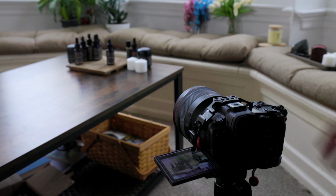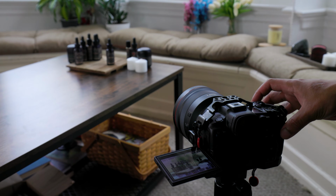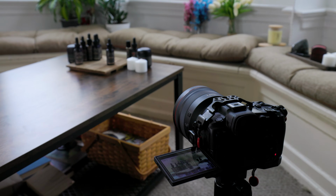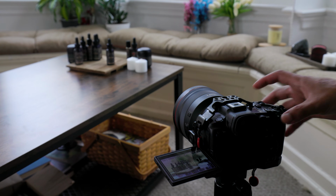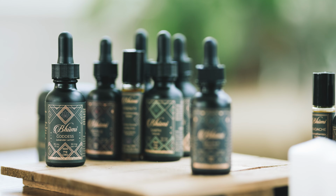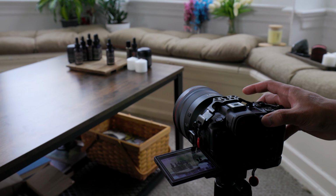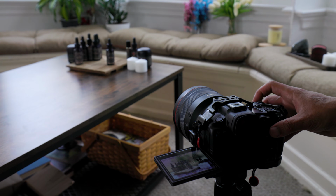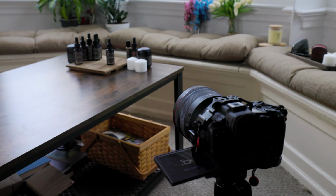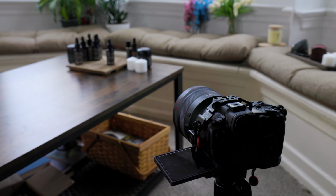All the way down at 1.2, the product is right in center. Take a couple. I'll go focus on one of the ones on the side. Back to the center. Okay, so that's that shot. Now let me put that one away.